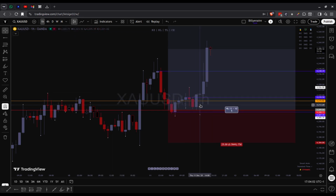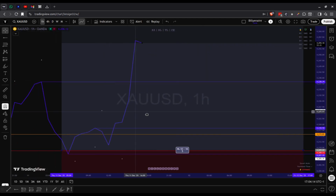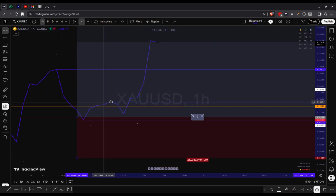If you remember, yesterday I was talking to you about the differences between V and A support and resistance levels, and how those are the strongest ones, especially for break and retest. As you can clearly see here, this was the A resistance, and once it broke and closed above, we had a candle close above, not only on the H1 but also on the H4. This would have been a nice place for price to come back, retest, and then continue forward. Of course, you don't know how deep that retest would go.